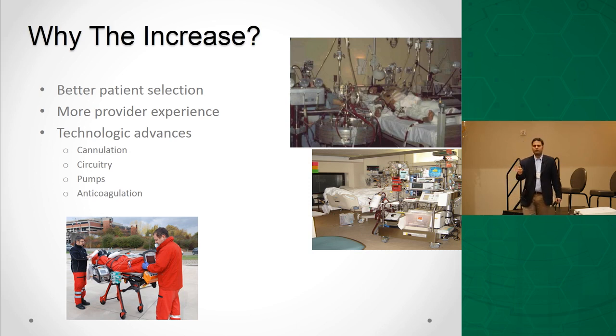Is this better patient selection? Do we have more provider experience, is that the reason? Is it the technological advances in cannulation, circuitry, pumps, our knowledge of anticoagulation? If you see on top, ECMO looked like that in the 1970s, and now we have ECMOs which are really very compact that you can take to the field.